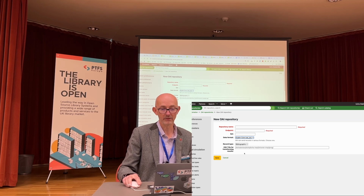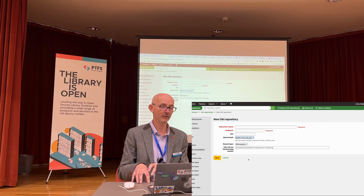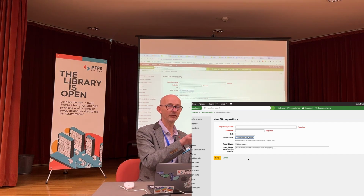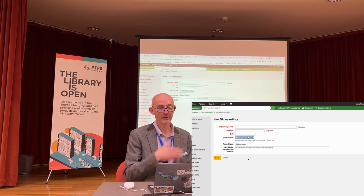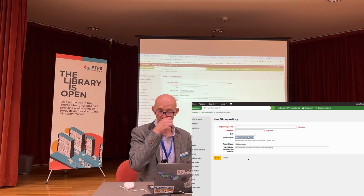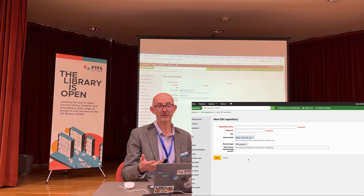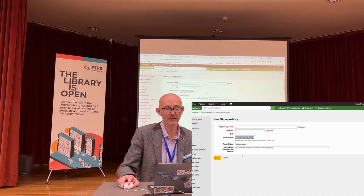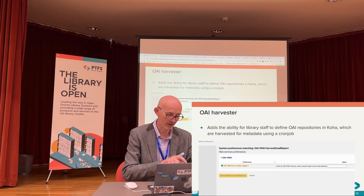And then you can describe how you're going to transform it. So you might say the Open Archives title field will be put into the 245 field. And then in the background, there's a job that runs and will periodically harvest new data out of that collection. Again, it's a useful way of enhancing your catalog with more data if you want to use the Koha OPAC more as a bigger repository or collection.